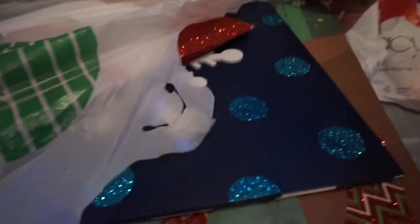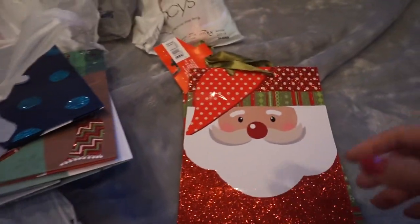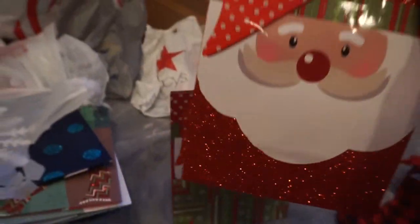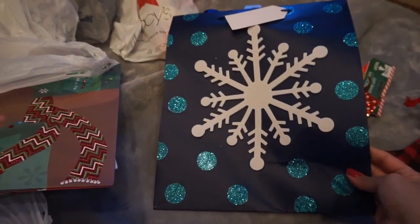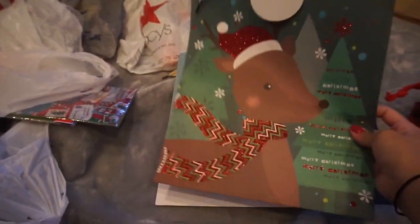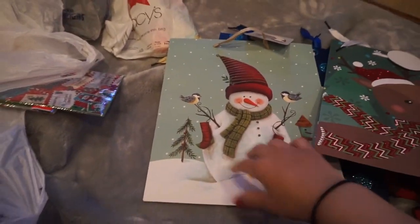So I like Dollar Tree because I like to get a lot of this stuff for cheap, because it's still pretty much good quality. I did get a few of these bags for gifts, the Santa. It comes in two packs. And then I got this one. I thought this was so pretty, the snowflake. And then I got a reindeer bag. And I got a snowman bag.